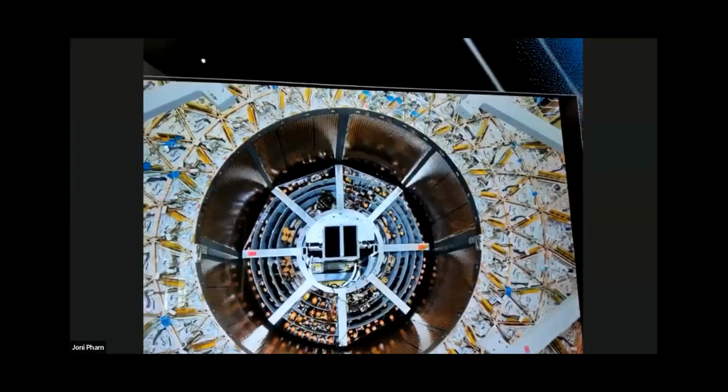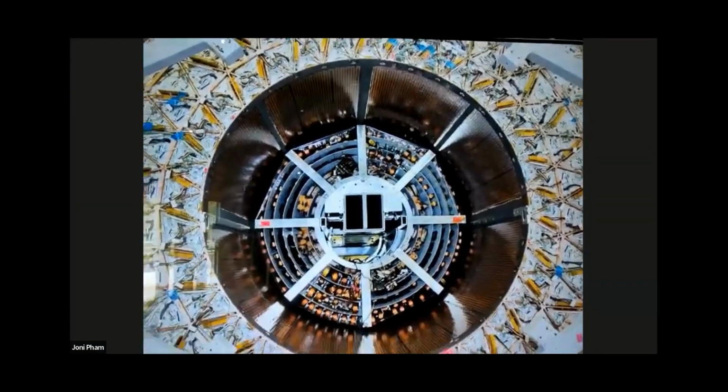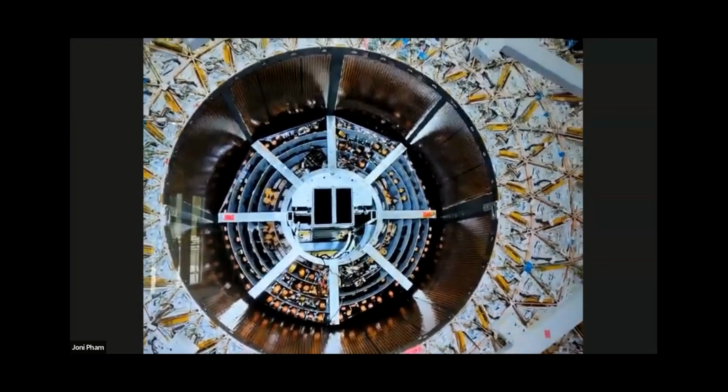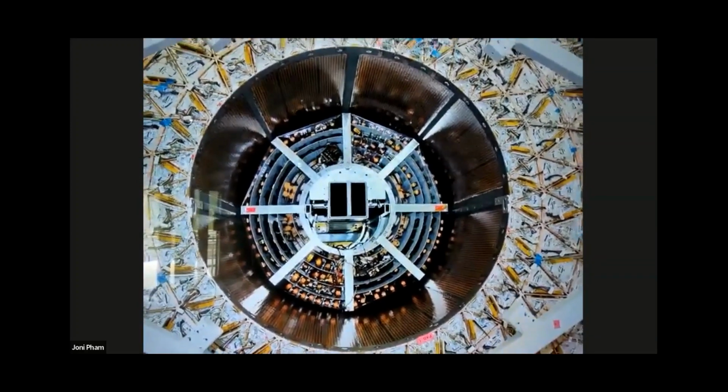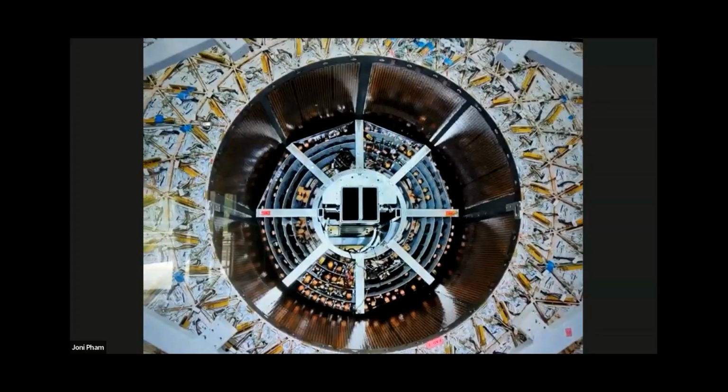So essentially, these straws are filled with gas, and as the particle passes by, it will ionize the gas, and then it will create an electric signal.